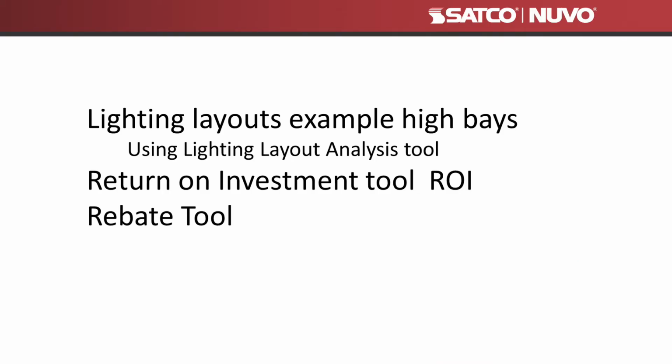We've covered a lot of ground in the previous 5 sessions, and now we'll look at some useful tools that can help you and your customer decide the number of fixtures that's needed to properly light a space. We'll look at being able to provide a return on investment analysis to the customer, and also rebate opportunities that may be available from your local utilities.